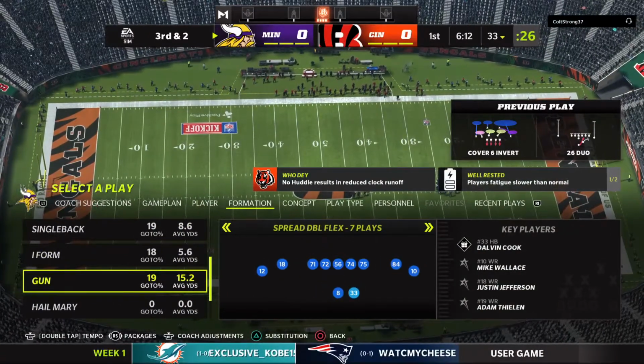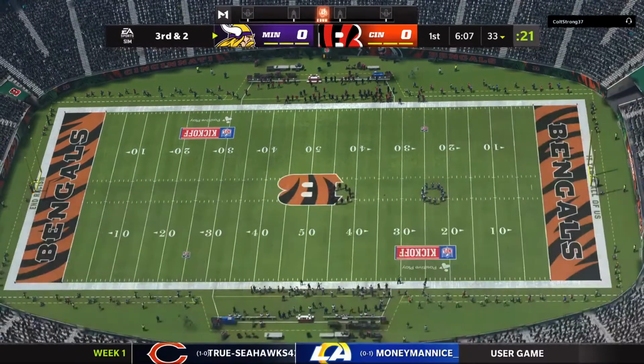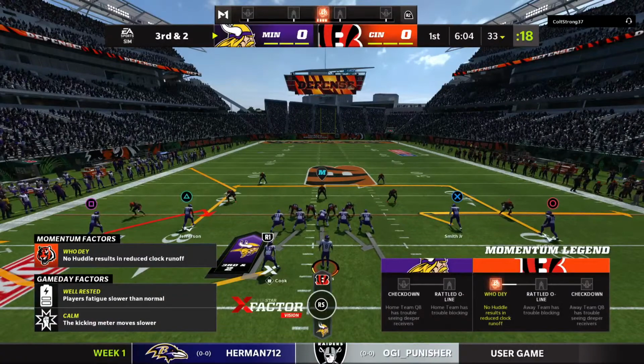But the strong safety position ended up making the tackle. And oftentimes we call them a hybrid. Combination defensive back, combination linebacker. We saw the linebacker make the stop. An early test, 2 plays in.